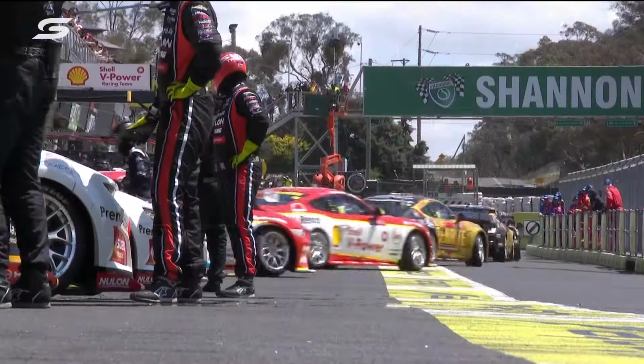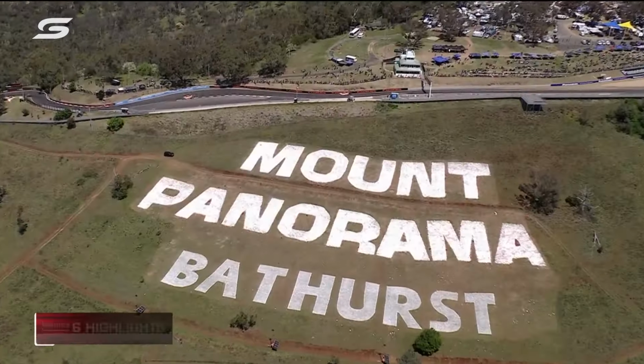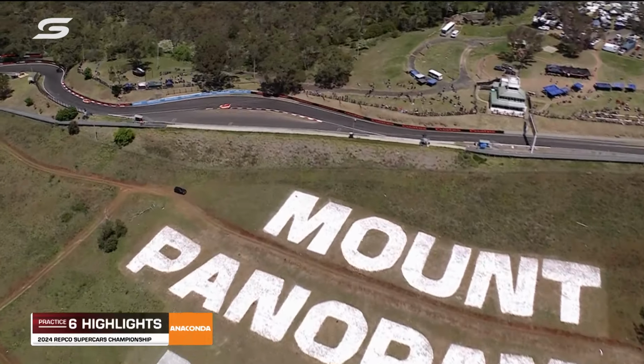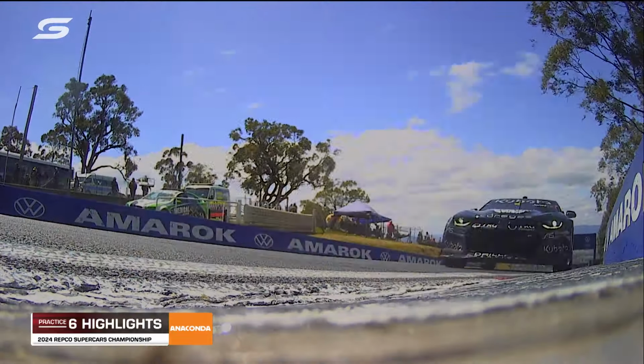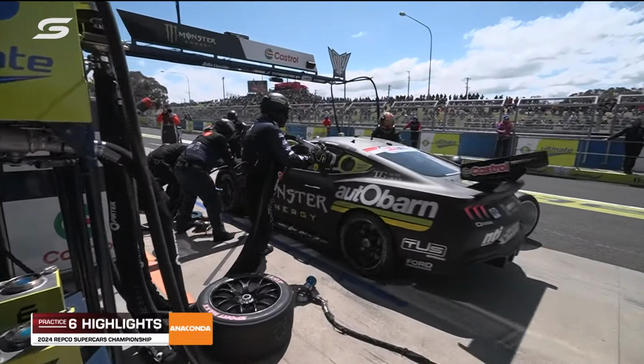Practice, practice, practice, and this was the sixth and final practice session. Anaconda highlights here if you missed out on this one. Relatively trouble-free, just a couple of cars getting caught down at the turn one bunker. Seen a little bit of that today.